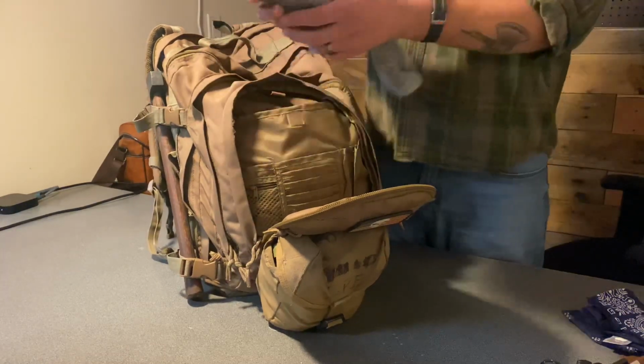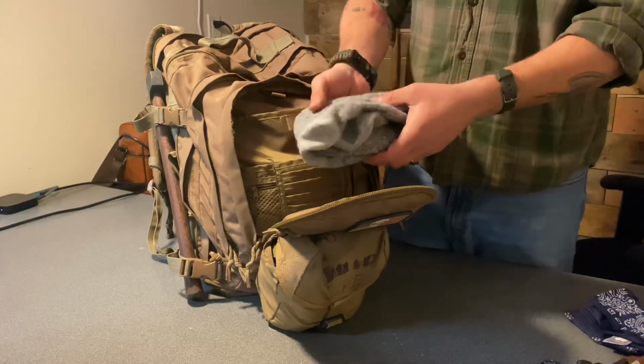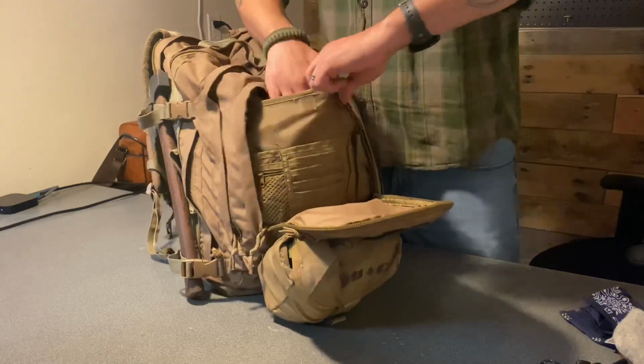I have some 100% wool socks. Always good to have an extra pair of socks in your bag just in case your feet get wet, or if you have thin socks on when you go out, you can have some thicker socks as an option.